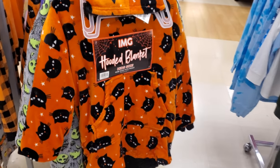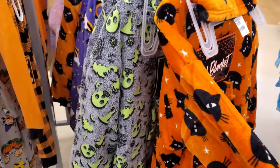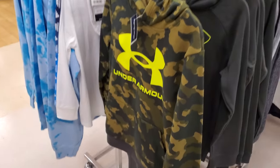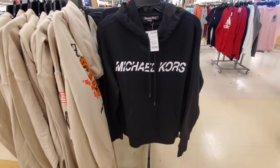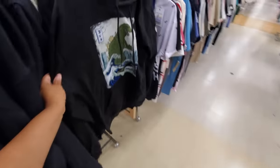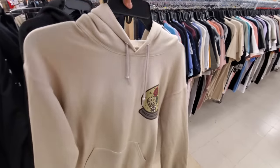But these are going to be blankets. They're $17, a hooded blanket with a Sherpa on the inside. I see black cat, skulls, tons of Snoopy, Halloween. We have Under Armour, which is not bad to find here for 30. Hoodies, okay, Michael Kors. This one will be $30 in the men department. I know we've seen this one many times. We got Azilla up in here. That's the same one. Oh, let me pull this one out. Might be a little different. Oh yeah, that one's different.